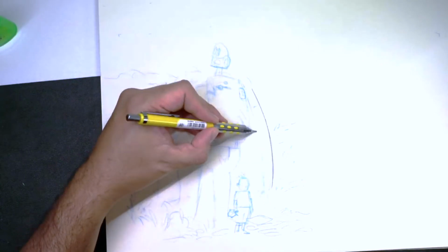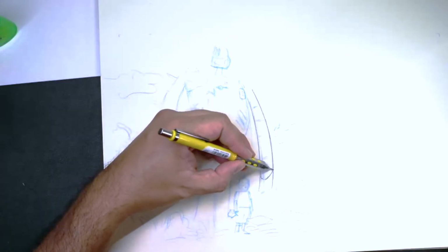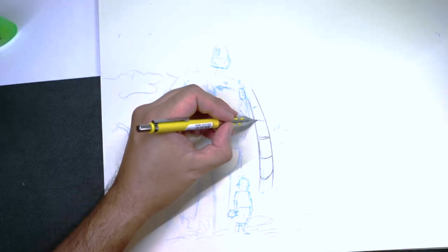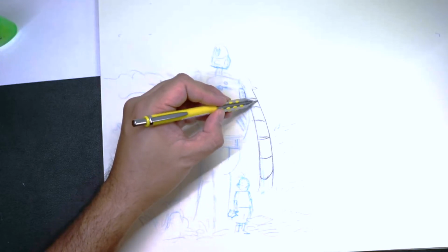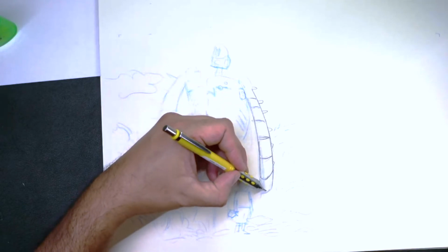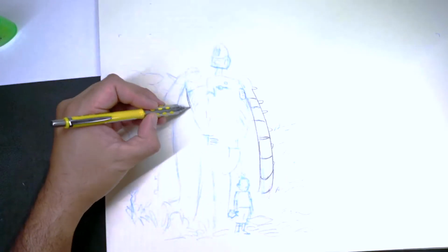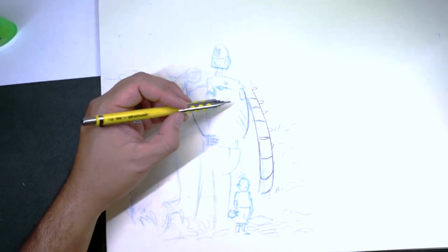But the character designs that Miyazaki comes up with in these movies are just amazing. And it's funny because he always says, "Okay, this is my last movie. I'm going to retire," and then he comes back and he does another one. Just keeps coming out of retirement. Can't step away from it. Loves it too much.